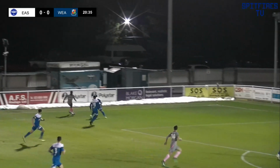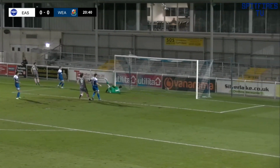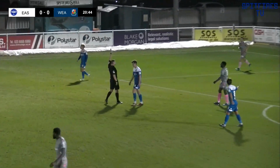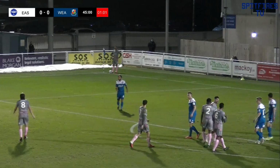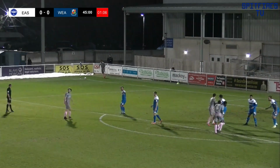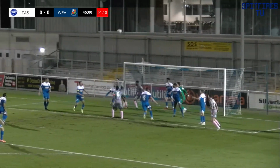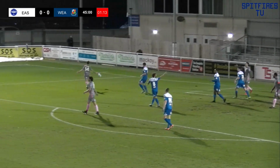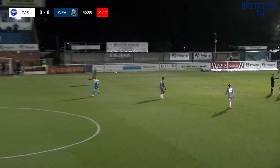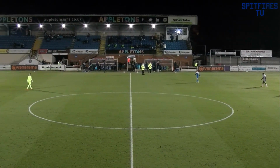As Wealdstone come forward here. In comes the cross into the box, and it's just squeezed into the net, but it's going to be offside. Denon Lewis to take the corner for Wealdstone. Eastleigh have all the men at the back. There is a man for Wealdstone at the back post there, and Alex Winter clears. And the referee blows the half-time whistle. It's 0-0 here between Eastleigh and Wealdstone.